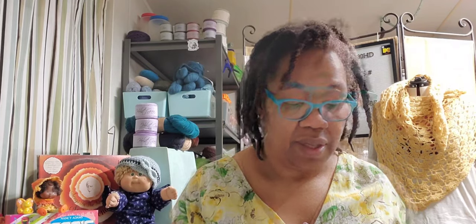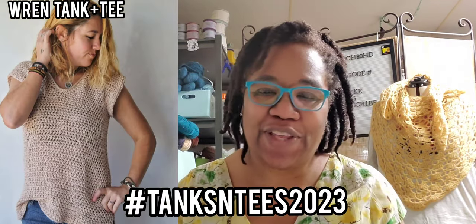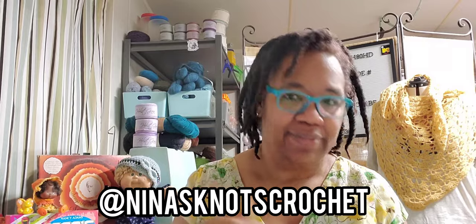Okay, what number was that? That was number two. And number one is going to be, yes, the Wren Tank and Tee by Ashley of Cactus and Lace Designs. This is the top that we have chosen for the Tanksntees2023 Crochet Along, hosted by Nina's Knots Crochet and me. Ha!